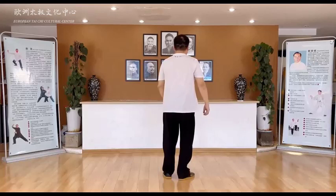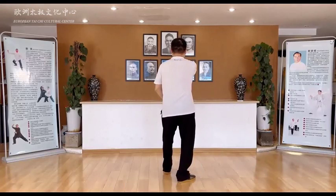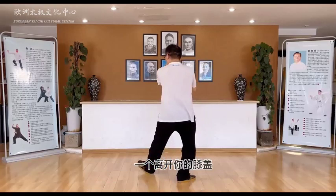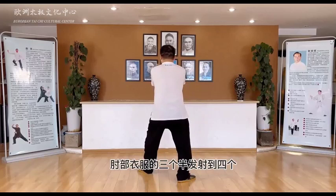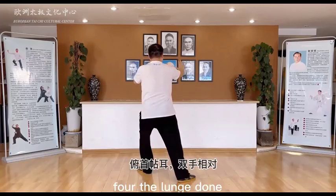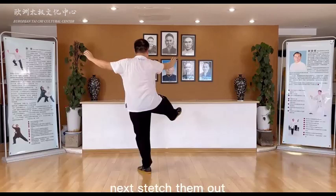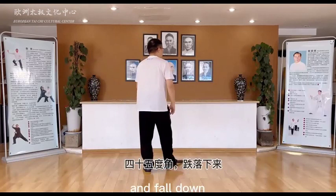Now back view again. Knee bent, leg squat, still the same height of lunge. One, lift your knee. Two, step up at a 45 degree angle. Three, half lunge with elbows close together. Four, the lunge down. Now hands apart opposite each other. Then lower your right hand while lifting the right leg. Next, stretch them out at a 45 degree angle. And fall down.